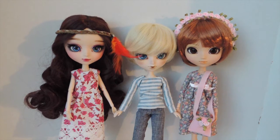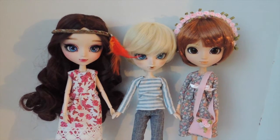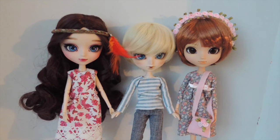Some of the things I did make myself. The other things I came up with the idea and I helped my mother. My mother did most of the sewing on some of these, but I did cut out the different fabrics and chose the different fabrics.